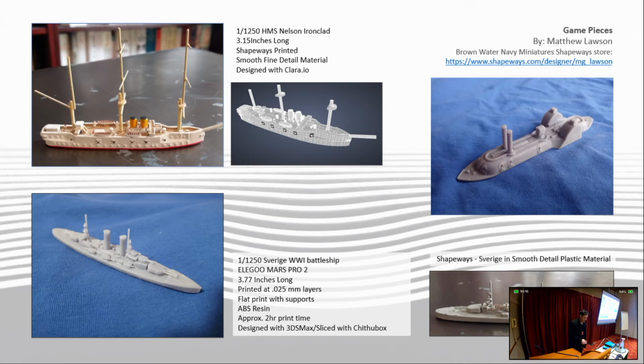And it looks great. I mean, the little gun barrels, they're so tiny. You kind of expect that not to even show up, but we're getting to the point now with this technology that you can have that kind of detail.